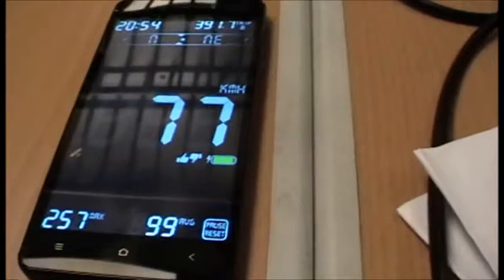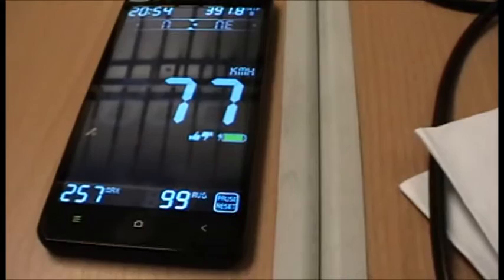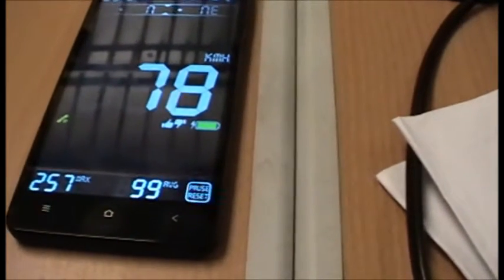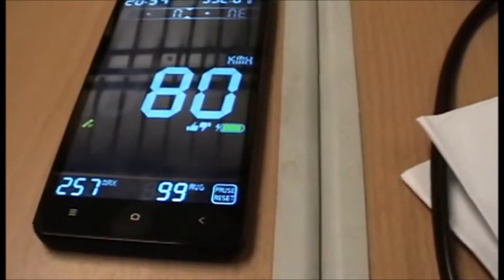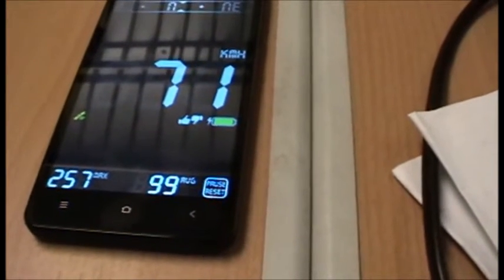So, pulling out of Südkreuz. Now notice that the GPS signal is cut out, so the speedometer has frozen. We briefly get the signal back, maybe because the tunnel walls are thin or something. And then eventually we'll lose it again. But again, the train's not going particularly fast because we're going through the tunnels under the streets of Berlin.